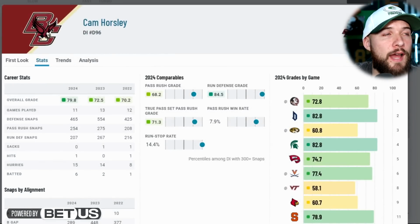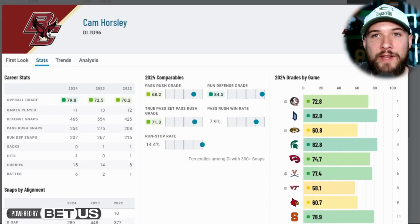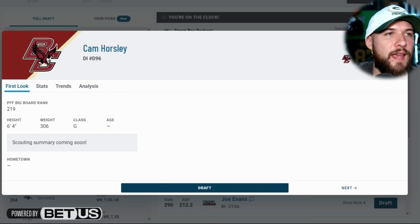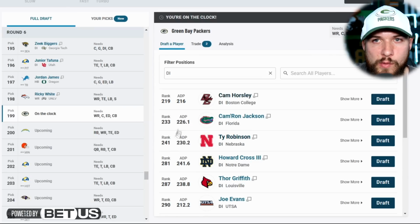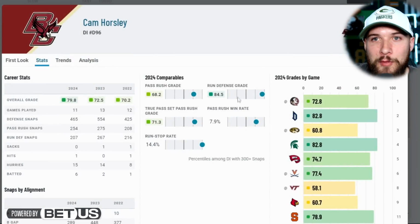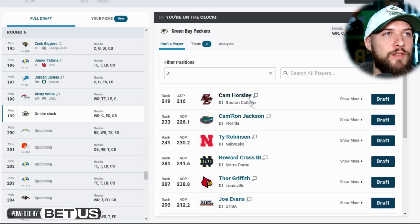And Cam Horsley had a really, really good season in 2024. I believe had 42 tackles, 7 tackles for loss. Really showed his ability in the run defense. 84.5 run defense grade, a whopping 14.4 run stop rate, which is insane. Can rotate in between 1 tech, 3 tech, wherever you want him to be. And overall, I think getting this guy into the building, obviously Jeff Hafley has rapport with him. We need to add a run defensive lineman, and this class is extremely strong in D-line, and getting a guy in the 6th round maybe would have been a 4th rounder last year in terms of defensive linemen. So we're going to go Cam Horsley, defensive lineman from Boston College here in the 6th round.